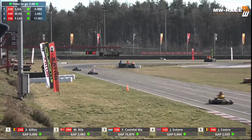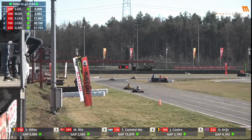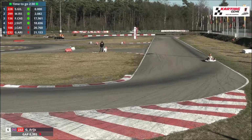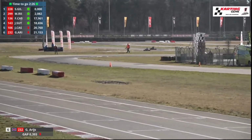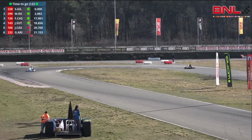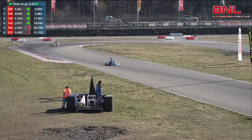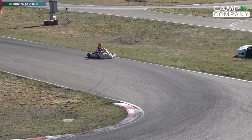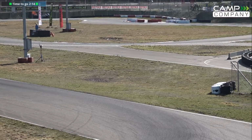Let's get back to what's been going on track. Gilles Stadsbader has now extended his gap over Mads Lies to just over 2 seconds, with Gert-Jan Aris now still down in 6th, behind Jules Castro. So they are still pretty much with each other at the moment.